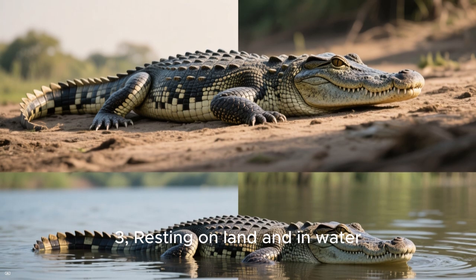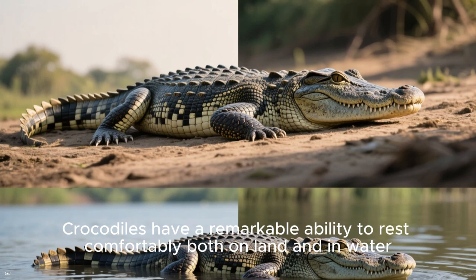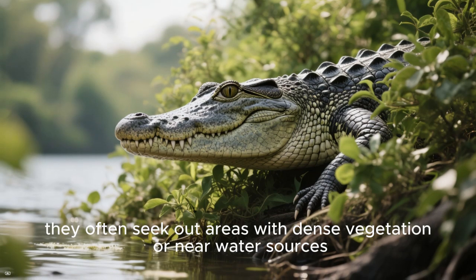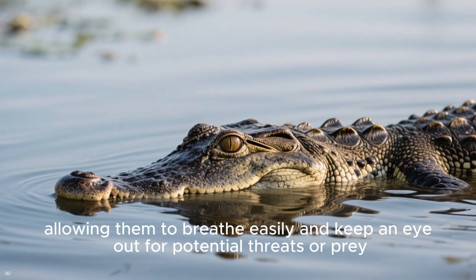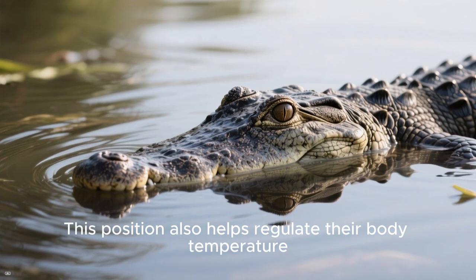3. Resting on land and in water. Crocodiles have a remarkable ability to rest comfortably both on land and in water. When resting on land, they often seek out areas with dense vegetation or near water sources. They lie on their bellies with their snouts raised slightly, allowing them to breathe easily and keep an eye out for potential threats or prey. This position also helps regulate their body temperature.